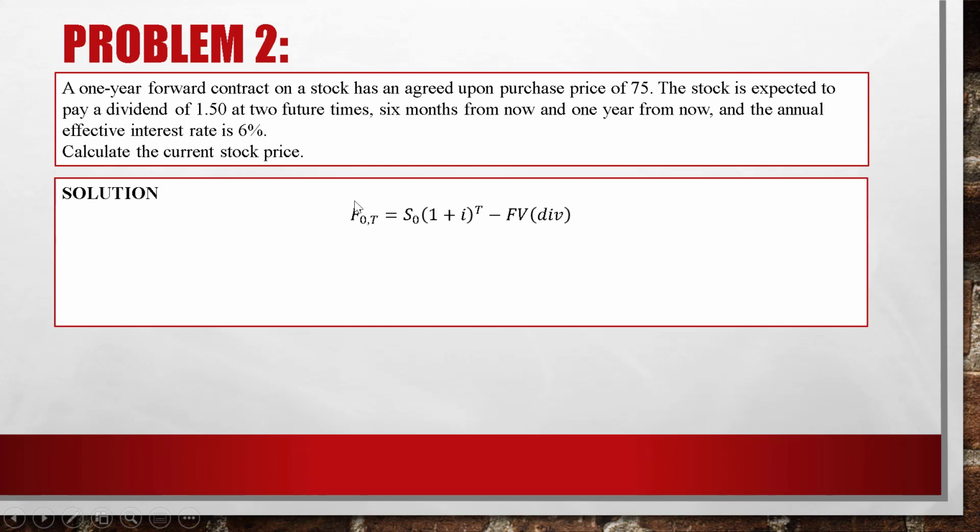We got F0t on the left hand side of the equation, which represents the forward contract during the period from 0 to t. T here is the duration, and in this situation t is 1. S0 is the current stock price. I is the effective interest rate, and t is the duration. DIV represents the dividends, and FV means the future value of the dividend.